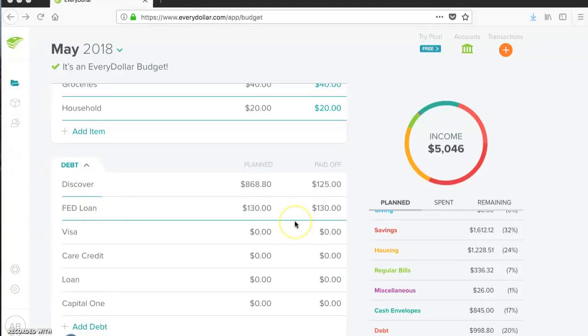And so those are my new categories. Let me know what you think of this new layout. Does it give you any ideas how to rearrange it? I was kind of just sticking with the original layout that they gave me, but I finally decided it's time.